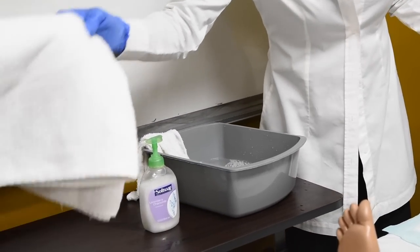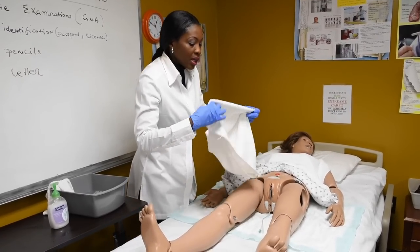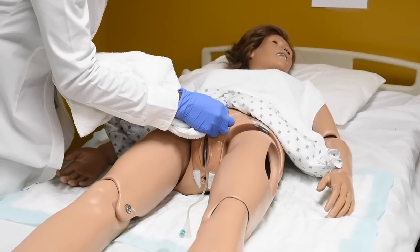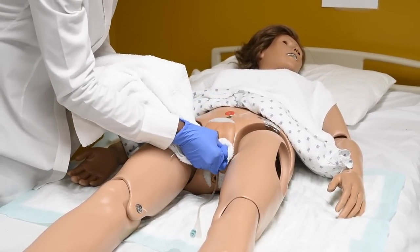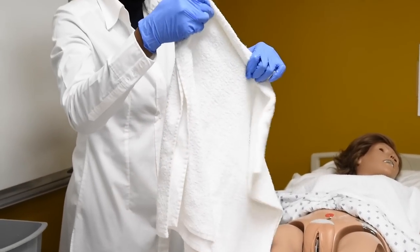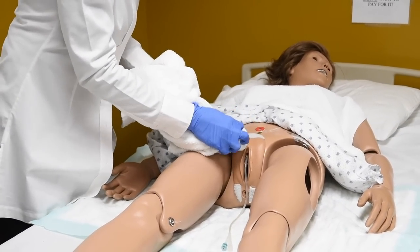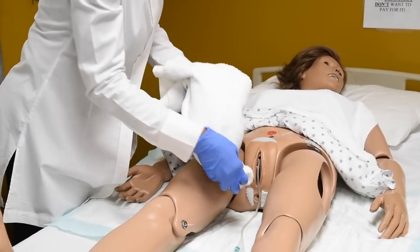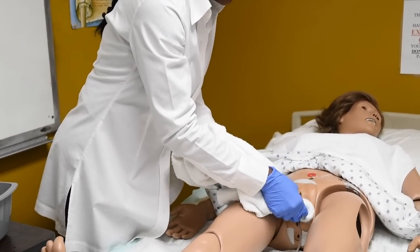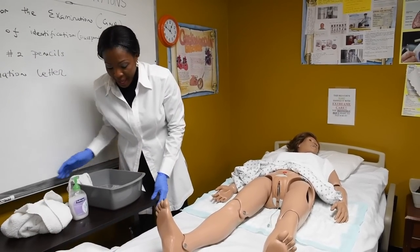When I finish washing and rinsing, now I dry, taking the side or the corners of your towel. We do not rub the perineum. We use a dabbing motion because the skin there is sensitive, okay? Turn the side, another side to your towel and dry dabbing front to back. Now the middle, front to back, okay? Not that bad, okay?